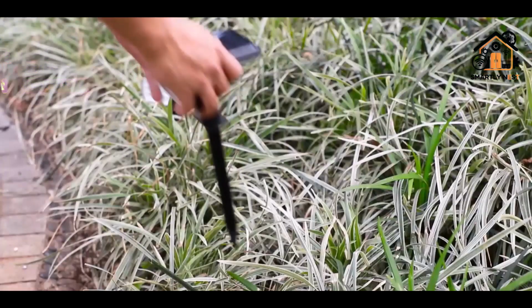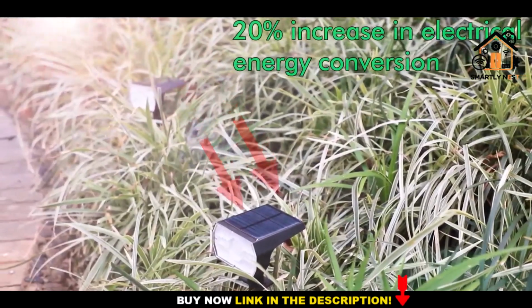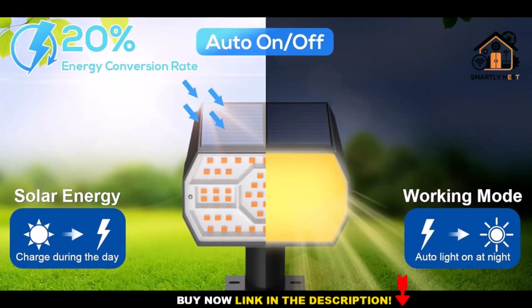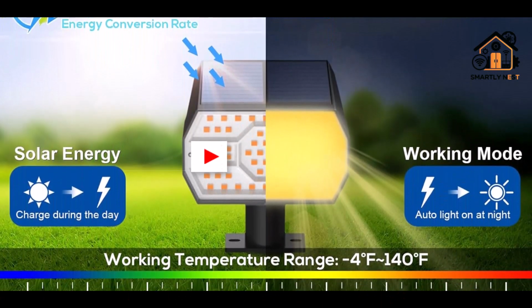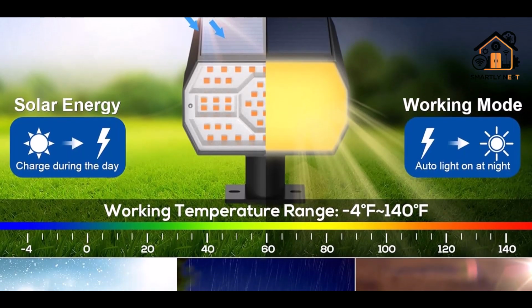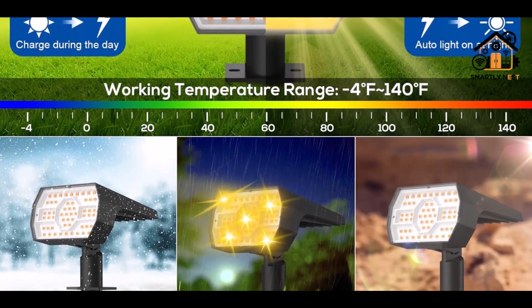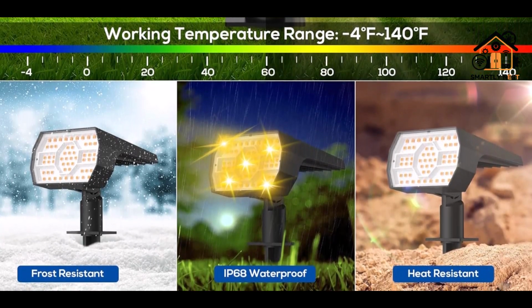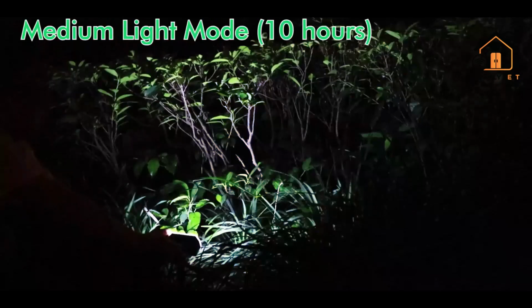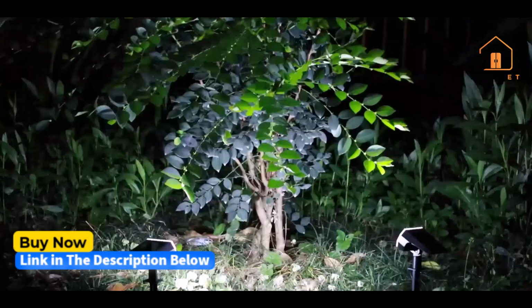Constructed from high-strength ABS material, these solar floodlights can operate in extreme conditions ranging from -4 degrees Fahrenheit to 140 degrees Fahrenheit. Their IP68 waterproof rating ensures resilience against rain, snow, frost, and intense sunlight, making them perfect for year-round outdoor use. Additionally, the anti-fogging lens design keeps the light output clear and bright, effectively preventing common fogging issues that could diminish lighting quality.